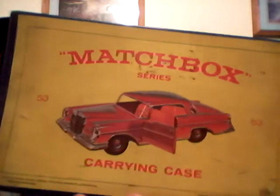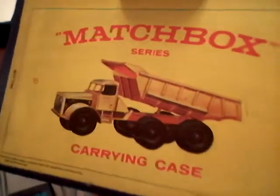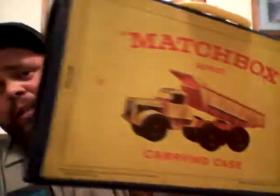You know, the condition and all that. I did kind of look at a couple pictures, but there's a few of them that she was looking at, so I'm not sure which one. It's a Lesney case. Little dirty, but it's from 1965. So what do you expect? It's actually in pretty damn good shape.